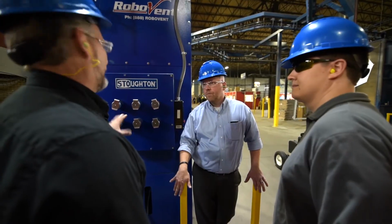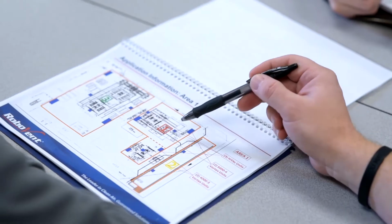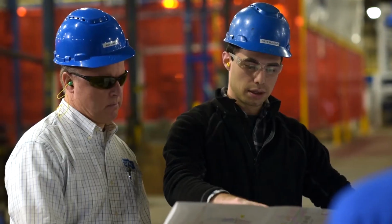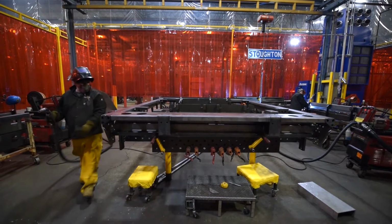The solution that we developed entailed working with our engineering crew very much on the front side with the results from vent mapping. Vent mapping is a process that RoboVent developed that can simulate the environment within a facility before any product is installed. They were able to tell us the amount of airflow needed and the amount of filtration needed in each of the 3 segmented areas that were in question.